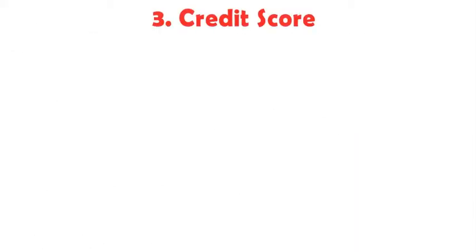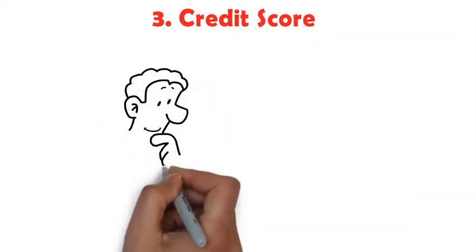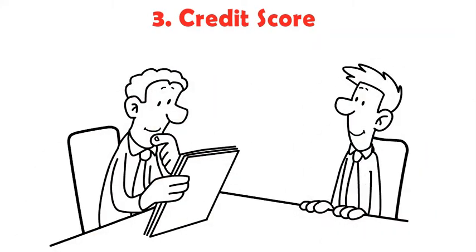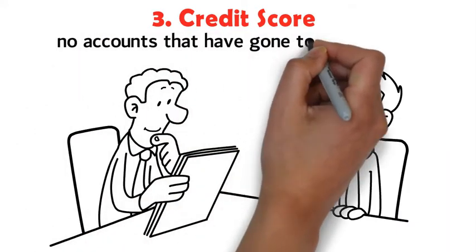Number 3. Credit score. The USDA requires that applicants have a clean credit history for at least 12 months. In other words, no accounts that have gone to collections.